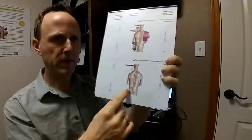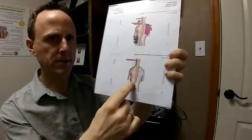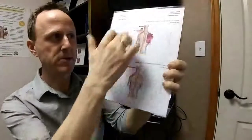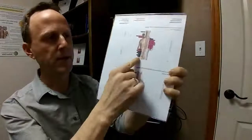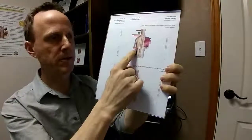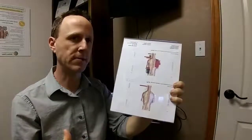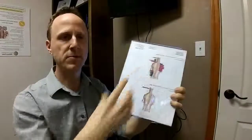So in this one, you see a lot of these little white bars here on either side of the spine. And the white bars indicate normal, and the colors indicate things fell outside the normal. So green is mild, blue moderate, red severe. So obviously you see this person had a lot going on with their nervous system, their spine, and their nervous system function. They had a lot of symptoms related to that.